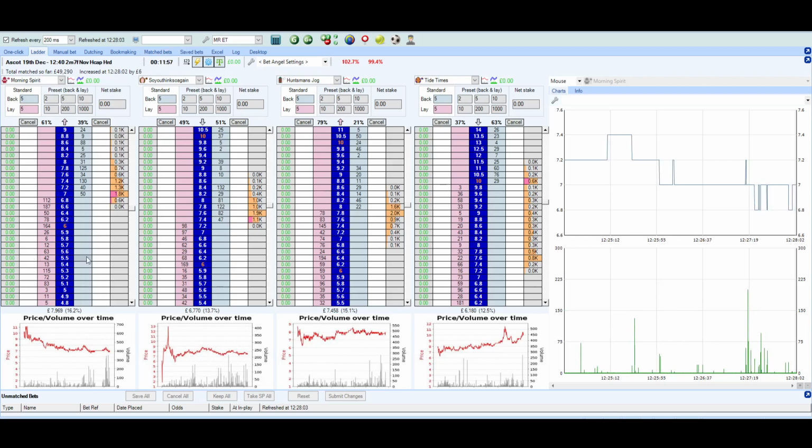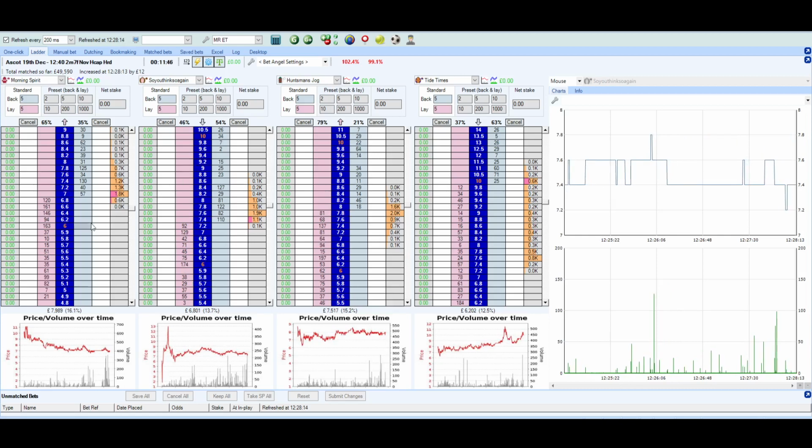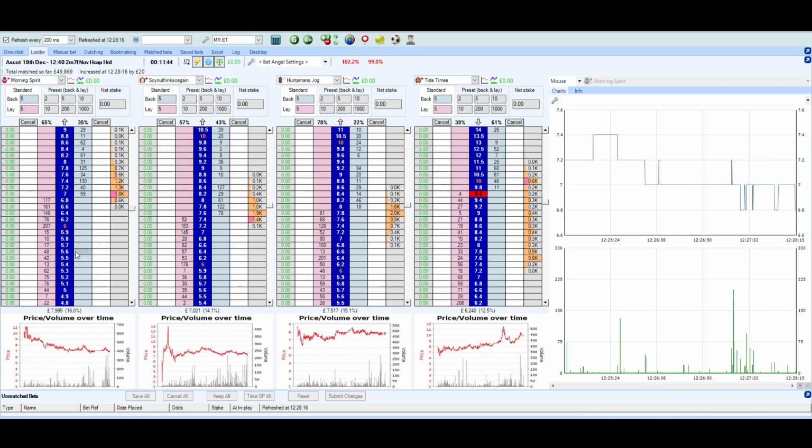12 minutes to the off. Still nothing that I've seen as tradable. Of course, other traders might be seeing the opportunity or just waiting for the 5 minutes before the off when things get a bit more active. But I think that's it. You just got to trade your own game, trade what you know, or trade what you can profit from.